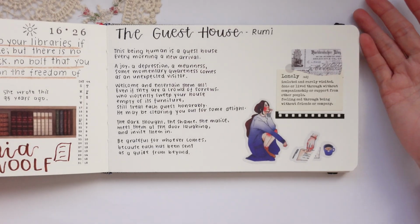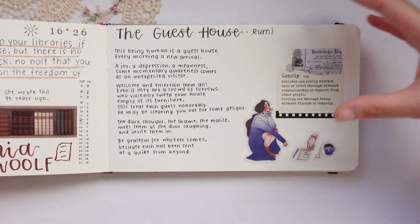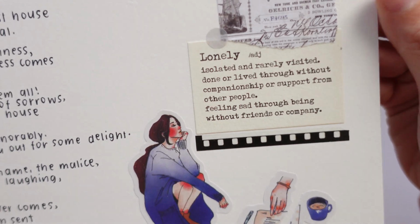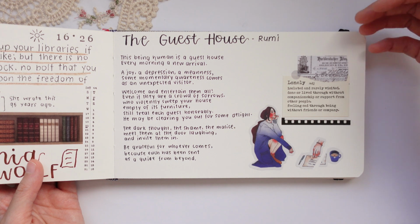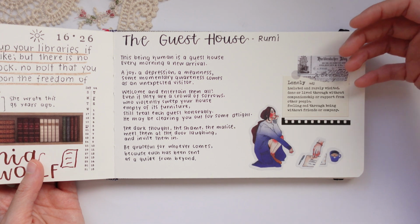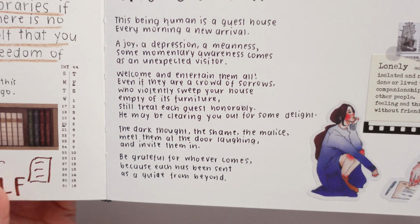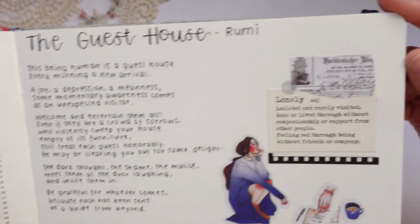And then from my poetry book, I really liked The Guest House by Rumi, and so I wrote it here and made this collage. So this poem is about welcoming loneliness and depression and sadness like a guest in your house. And it ends by saying, "Be grateful for whoever comes, because each has been sent as a guide from beyond."